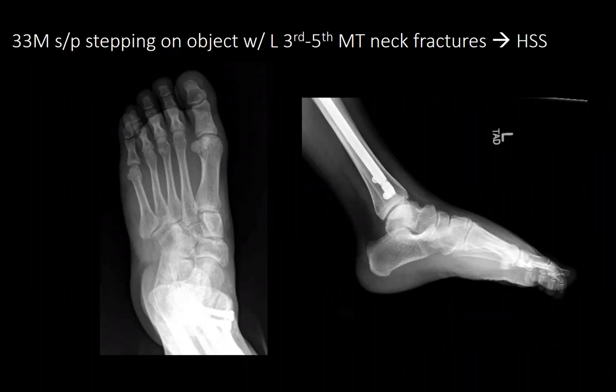All right. Next is a 33-year-old male with cerebral palsy. He stepped on an object and rotated his foot awkwardly with left third through fifth metatarsal neck fractures. Minimally displaced. He was placed in a hard sole shoe.